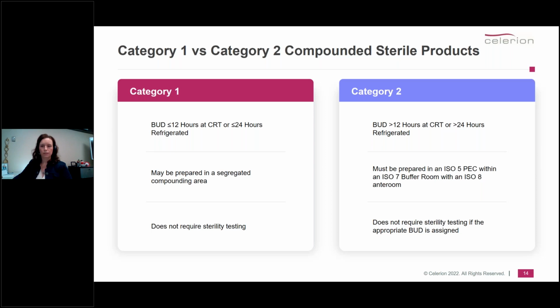Category 2 compounded sterile products have a beyond use date of greater than 12 hours at controlled room temperature or greater than 24 hours refrigerated. They must be prepared in an ISO 5 primary engineering control within an ISO 7 buffer room within an ISO 8 anteroom. These products also do not require sterility testing if the appropriate beyond use date is assigned.